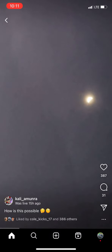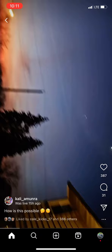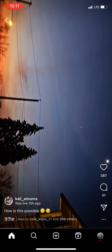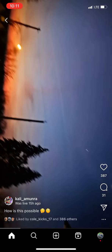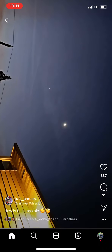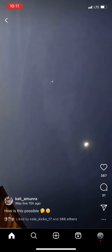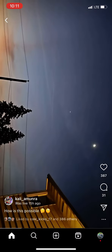Now, my thing is this. If the moon is supposed to be 12 hours apart, right? The moon is supposed to be 8 to 12 hours apart from the sun. And we're supposed to be on a globe, so it's supposed to be on the opposite side of the planet. When have we seen this so continuously? The moon, this object right here that appeared one night that looked like it was actually chasing the moon. The video was circulating all around the internet.